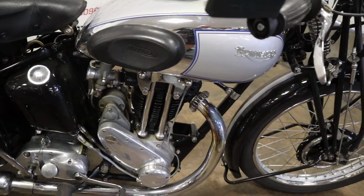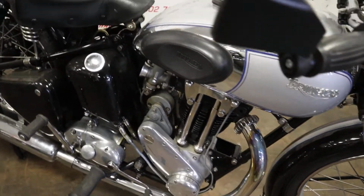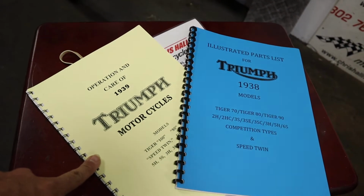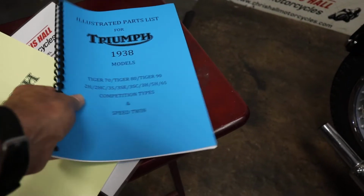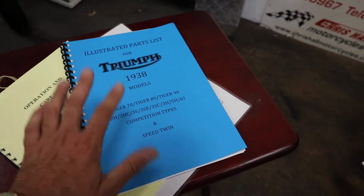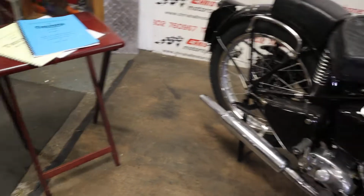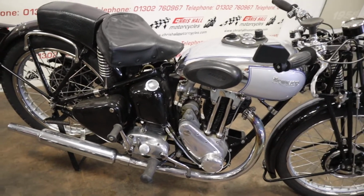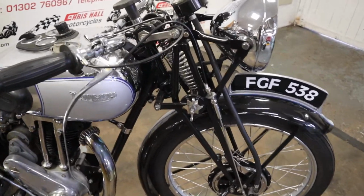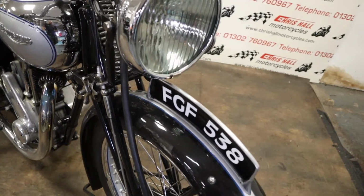So like I say, this is 1938. Just think about that for a second. 1938. Just before we get going on the other side, with the bike I've got operation and care manual, and I've got a parts list manual as well. Obviously these are just off the internet, printed out, but worth having, parts, etc. So they're a nice little bit of provenance with the vehicle. But yeah, what a nice looking 350. I love it. We don't get a lot of pre-war bikes in. Got a couple at the moment, but this one is lovely, absolutely lovely.